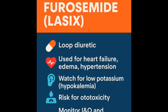And for hypertension patients, teach them furosemide helps control it, it doesn't cure it, they need to keep taking it even if they feel fine. And reinforce all those important lifestyle changes: diet, exercise, sodium restriction, stress management. Effective teaching really empowers the patient. It's a huge part of nursing care.